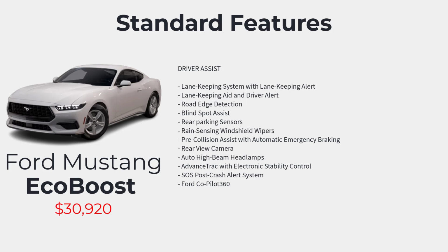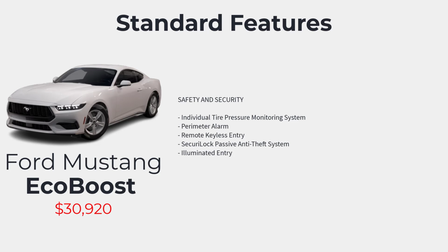beam headlamps, advanced track with electronic stability control, SOS post-crash alert system, Ford Co-Pilot 360, individual tire pressure monitoring system, perimeter alarm, remote keyless entry, security lock passive anti-theft system, and illuminated entry.